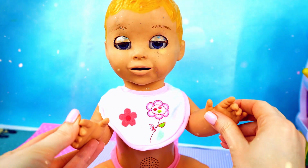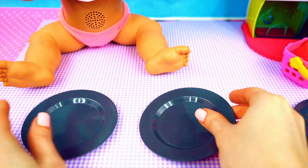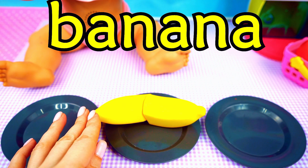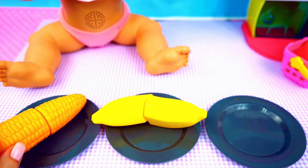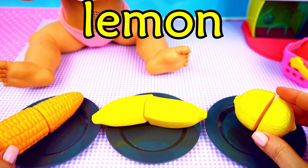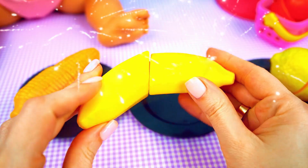Eat! Oh, I'll feed you now, my baby! Look what I have! It's banana! This is sweet corn! And this is a sour but very healthy lemon! Look! Each of these fruits is yellow!